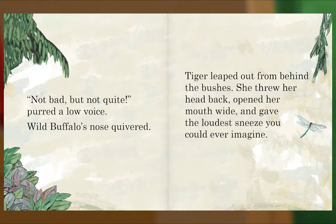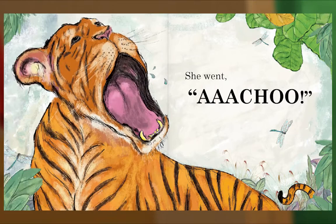"Not bad, but not quite," purred a low voice. Wild Buffalo's nose quivered. Tiger leaped out from behind the bushes. She threw her head back, opened her mouth wide, and gave the loudest sneeze you could ever imagine. She went, "Achoo!"